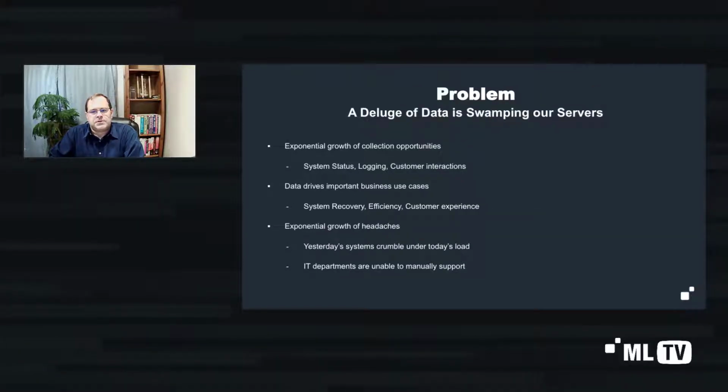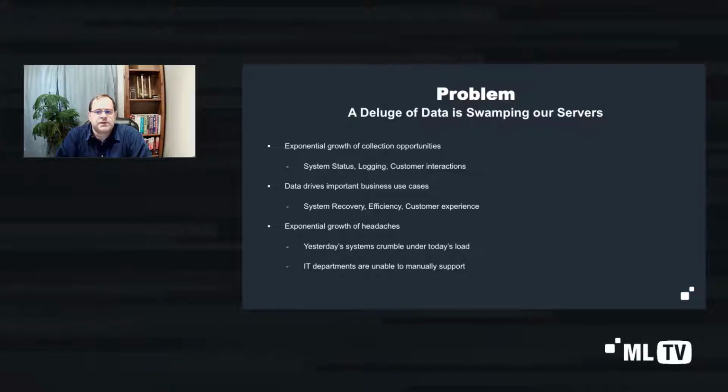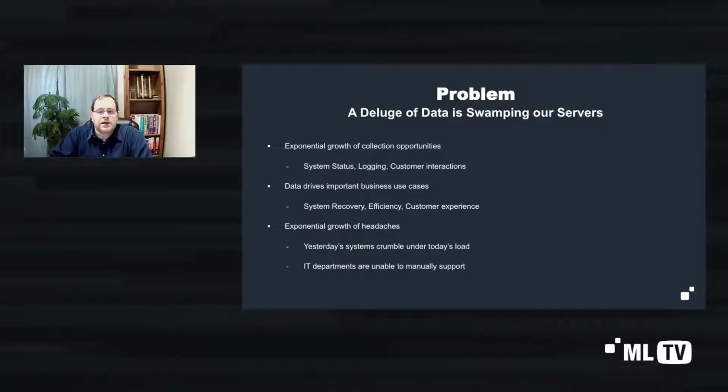Much of the exponential growth of data collection opportunities comes from sources such as system status updates, event logging, and customer interactions. And this data is driving important revolutions in business use cases such as fast system recovery, system efficiency, and personalized customer experience. However, the rapid growth of data is also causing a lot of headaches. Systems that were designed for data rates a few years ago often crumble under today's volume, and IT departments are unable to manually support the growth in servers.